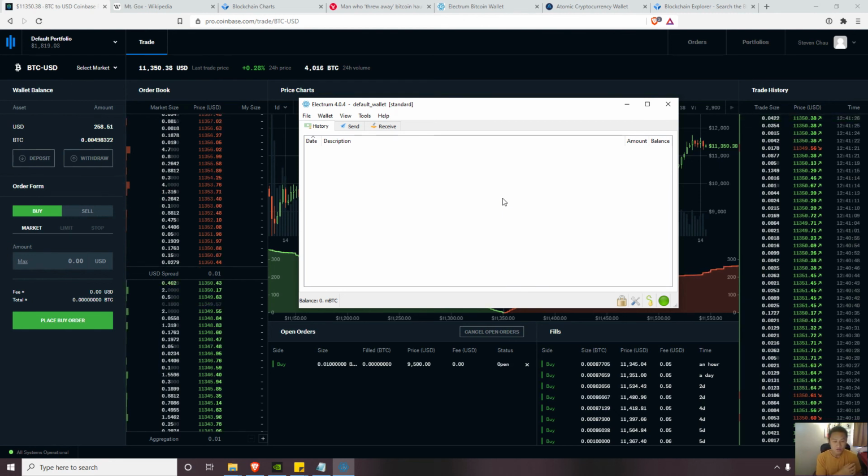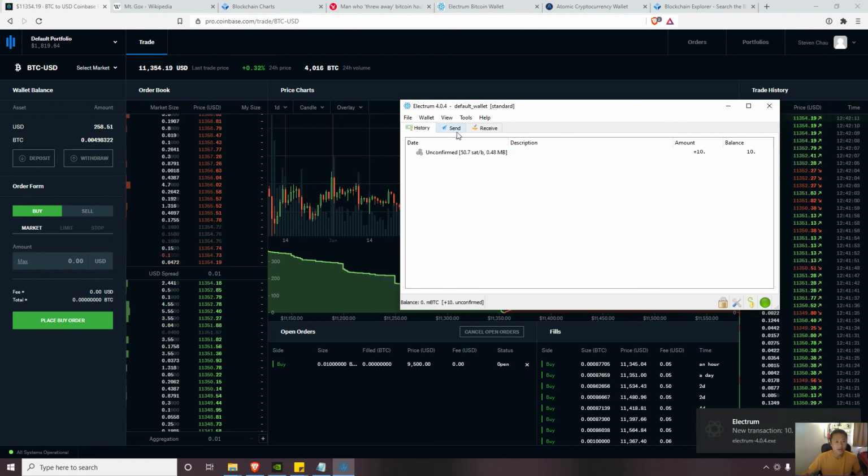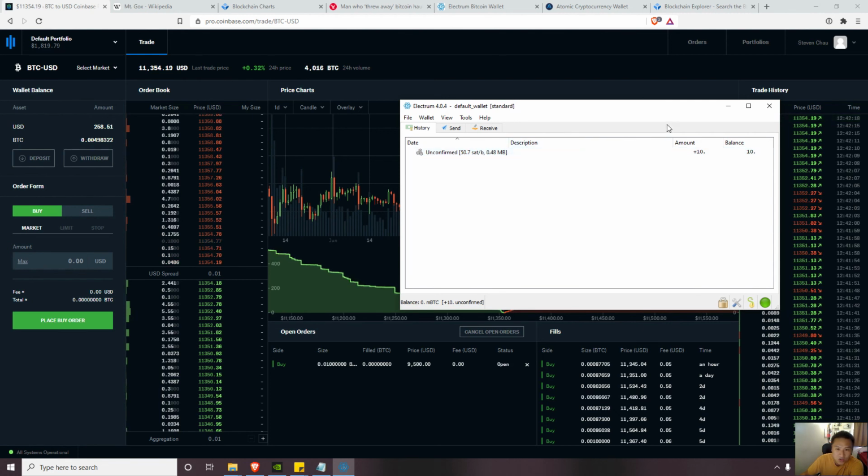Believe me, when I first started transacting in Bitcoin back in 2016, it would take about 10 minutes to show up. But now things have gotten a lot faster over the years due to improvements with the technology itself. And so I believe it's only going to get better. And we should hopefully see the transaction relatively soon. But while we wait for that, I want to show you this transaction in itself. Okay, now you can see this transaction has shown up on this wallet.